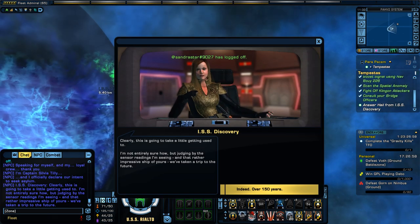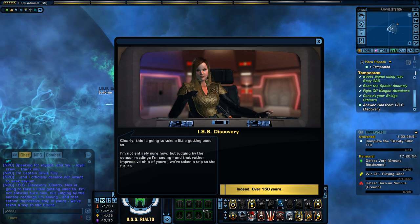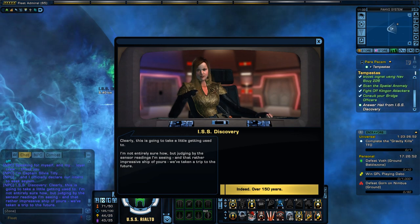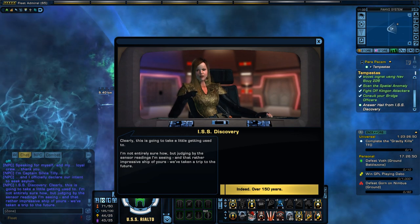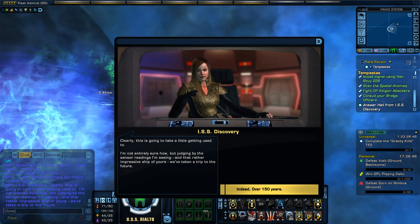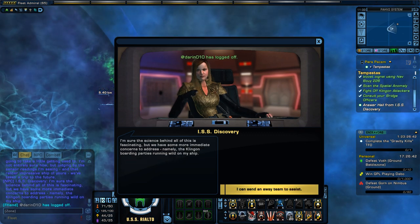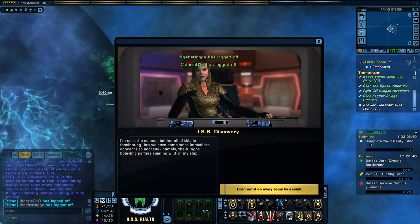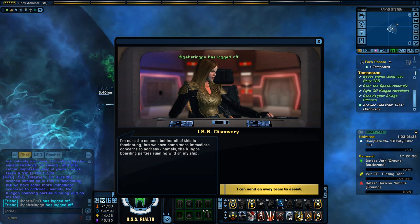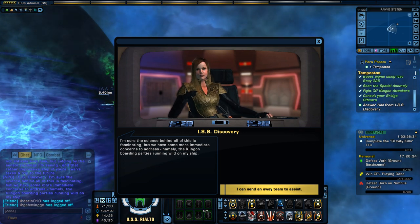Clearly, this is going to take a little getting used to. I'm not entirely sure how, but judging by the sensor readings, I'm assuming that rather than the ship, of course, taking a trip to the future. I'm sure the science behind all of this is fascinating, but we have some more immediate concerns to address, namely the Klingon boarding parties running wild on my ship.